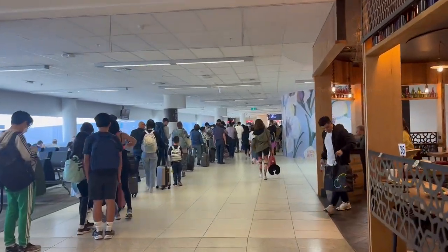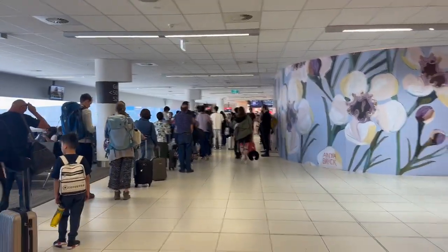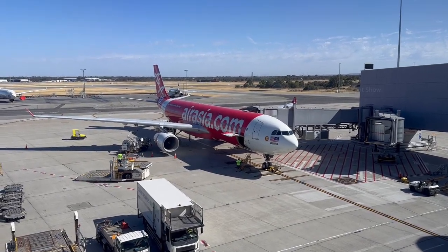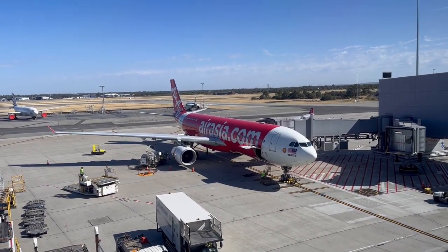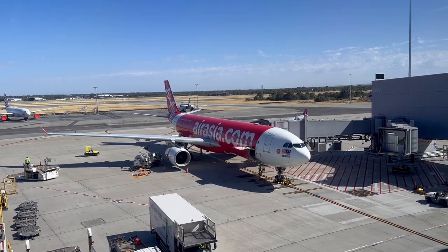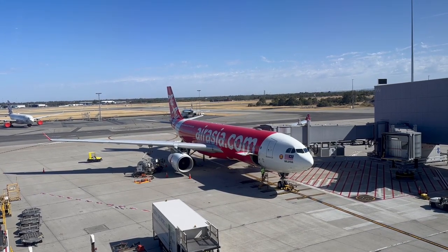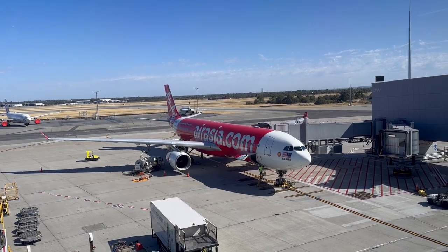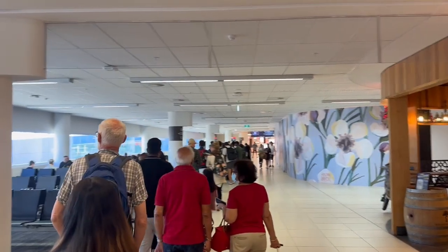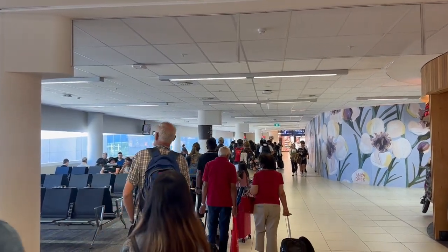Alright guys, time to get onto the flight. You can see our flight at the far end. It is a very big flight. Now the luggage is being loaded into the flight and all the safety checks are being done. There are a lot of people in the queue to board the flight. Seems like I need to wait for some more time.